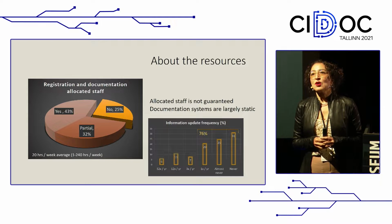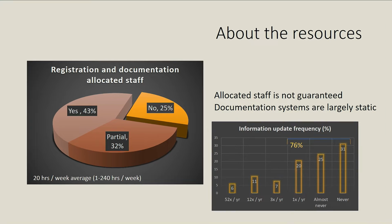When we ask, okay, you document collections, and then how often do you update them or make sure that things are up to date? We see 76% of information systems are pretty much static. These are institutions that maybe update their system once a year, almost never, or never. When we ask them, do you update weekly, monthly, or quarterly, we see a very low response in that sense. This is a little bit worrisome, but it's understandable when you see there's very few staff allocated.